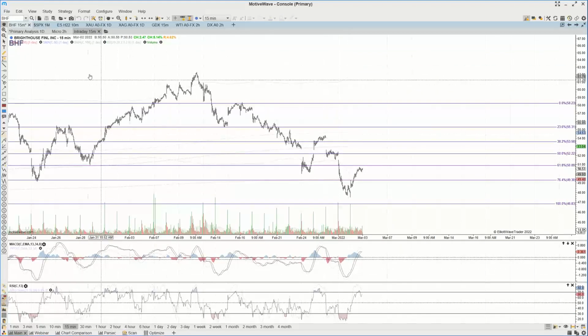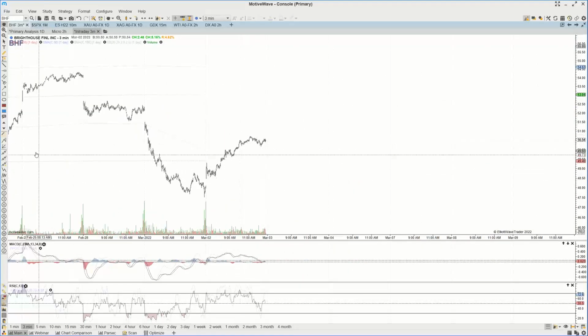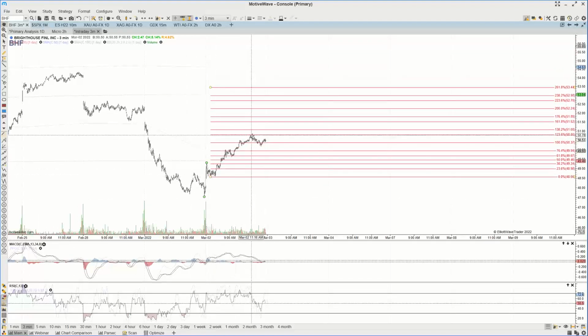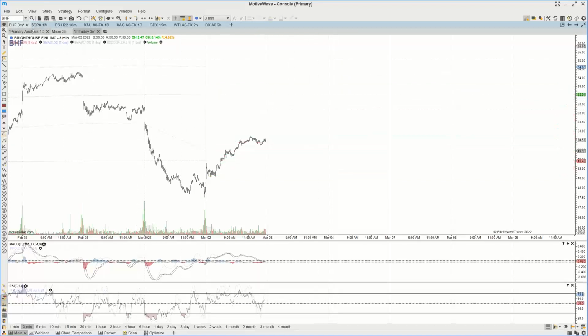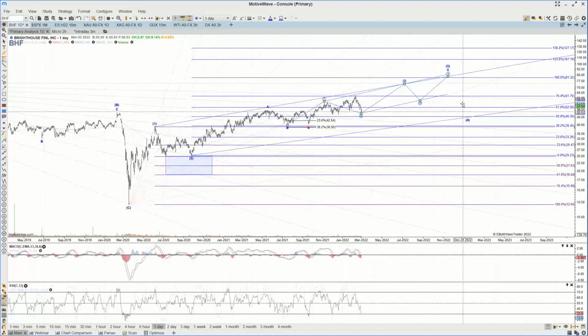The subwave structure off of the low here, though, is only a micro 3 wave so far. Let's put some fibs onto it. Since we've only hit a 1.236 fib so far, a little bit more difficult to call this a 3-4 and another high as 5 waves up. We could see another high as just an extension of a third, get another 4-5 from there. That would be a little bit more satisfying 5 wave structure to the upside. It's going to get pushed out in timing a little bit further here.